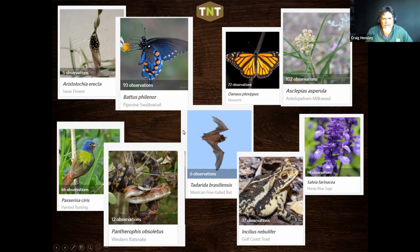on milkweed plants. And then we go from the really beautiful, like the painted bunting with lots of observations, what a gorgeous bird, isn't it? To the western rat snake, which may not be the friends of everybody. And we even had a few observations of our most common bat, the Mexican free-tailed bat.